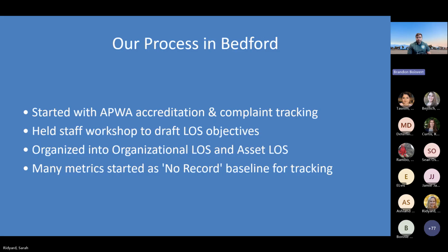When we received state funding for asset management, one of the requirements was to hold a level of service workshop. This was a guided process where we discussed what our objectives should be, then refine them further. From there, we organized them into 2 groups, organizational level of service and asset-specific level of service objectives.